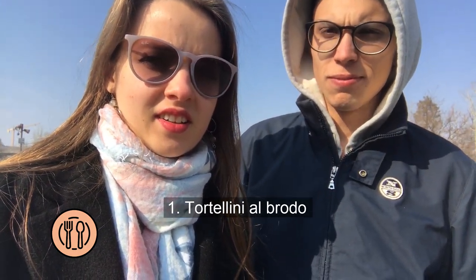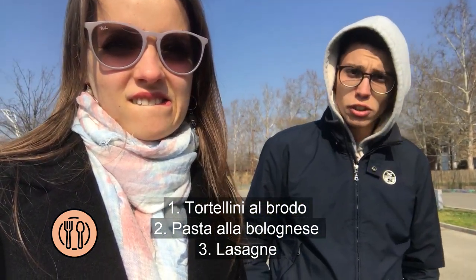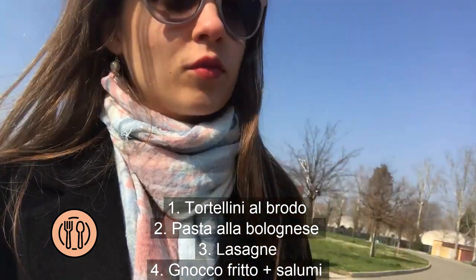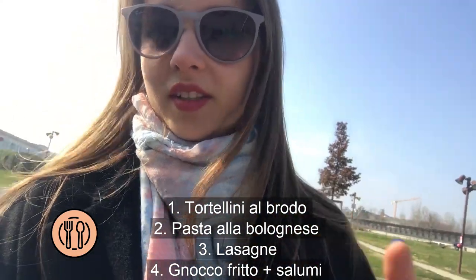Pasta alla bolognese. Lasagne. Gnocco fritto. E salumi, which means are like a prosciutto and something like this. So when you are here, try it always.